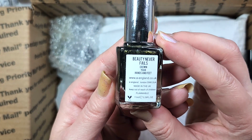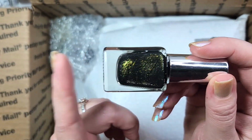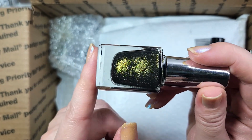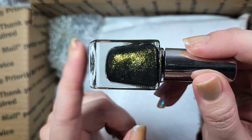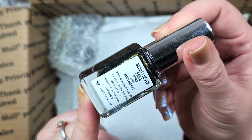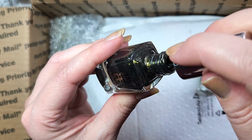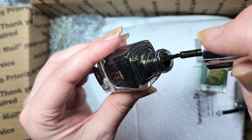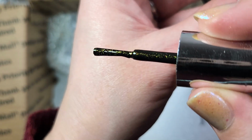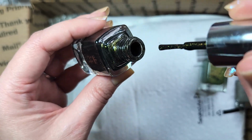This one is called Beauty Never Fails, and this is another brand that I really like. I believe they are made in the UK. I've been really impressed with their holographics, and I do have, I think, some of their shimmers, but the name of this one doesn't sound familiar, so I don't think I have this one. It is a really dark base with a brighter green flaky component. You can kind of see that green, sort of golden green flash.